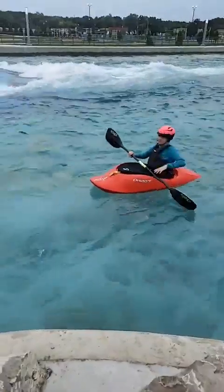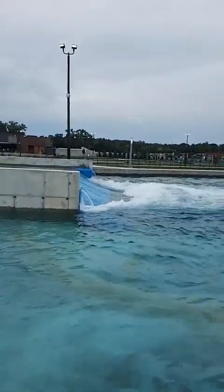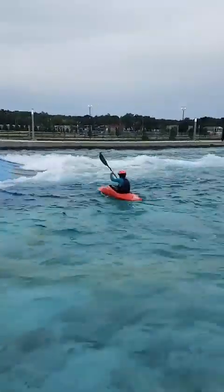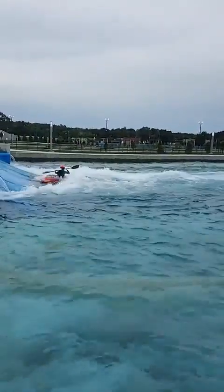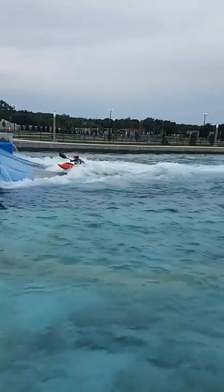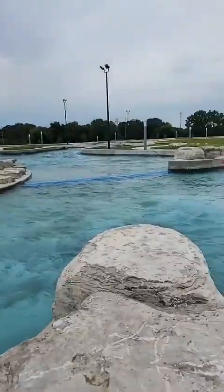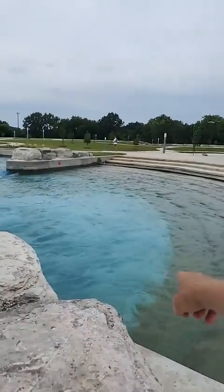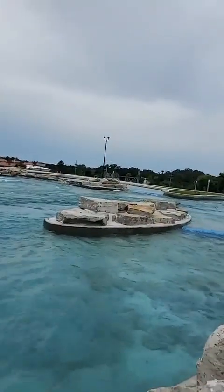Yep. So here, I'm just sitting. You could just come and sit here on these rocks and watch. And we could have playboat competitions, no problem here. Who would have thought? What a sweet surfing wave that is. And here, you could practice rolling, teaching rolling. There's a venue right here. You can see it kind of steps down. Very nice.